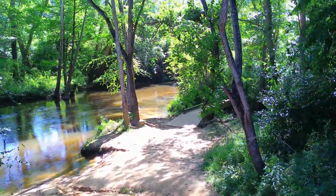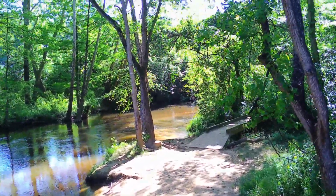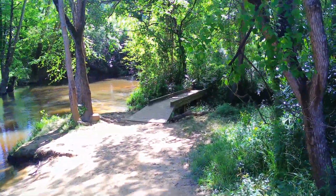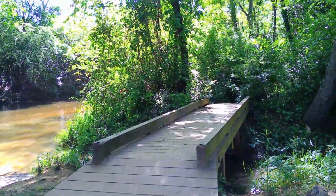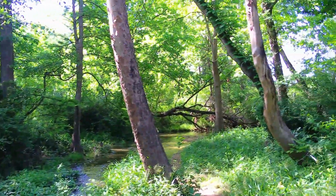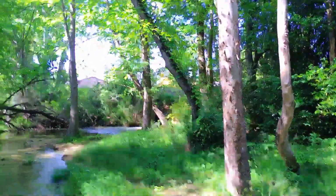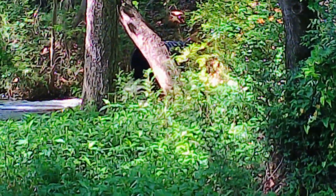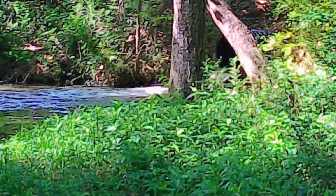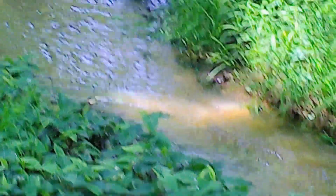It is flowing a little bit faster than normal. There's a wooden bridge that I shot from a distance in another video. If you look back up to the right, that's where the water's coming from. Around that bend right there, there's the pipe where the water's coming out from the pond. Down around the bend here, up underneath the bridge I'm standing on.